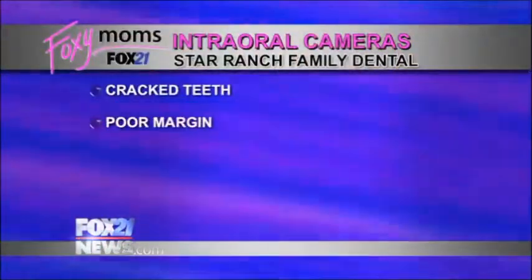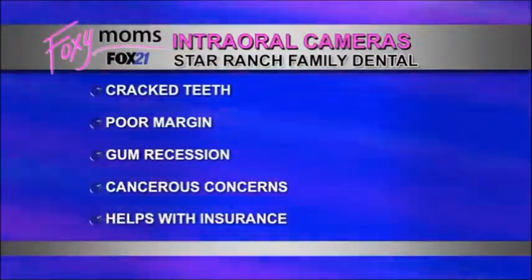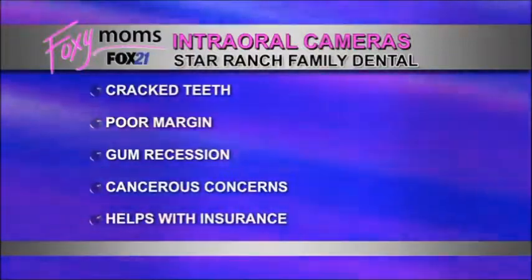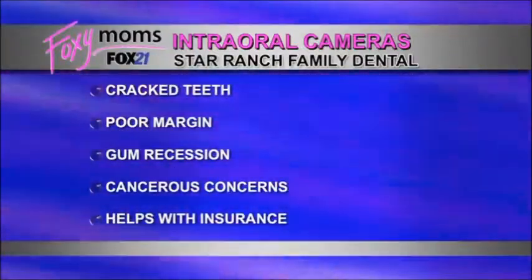I know we have a graphic we can pull up that explains some of the things. You mentioned the cracked teeth. That's a big one, right? That is a big one. So you can actually see the little fracture there. Exactly. Poor margin, what does that mean? That's when your crown doesn't match up with the tooth structure well anymore, and it can cause new decay. Then there's gum recession, which is a big problem, and an even bigger problem, cancerous concerns, right?